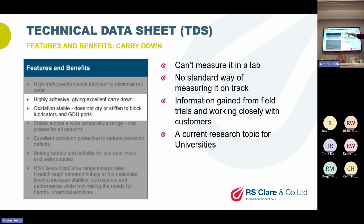So what I can say about features and benefits is usually anything that you can't test in a lab goes into this, that's maybe been seen in field trials or field operations, or over a period of time has been observed how the product is working in the application.